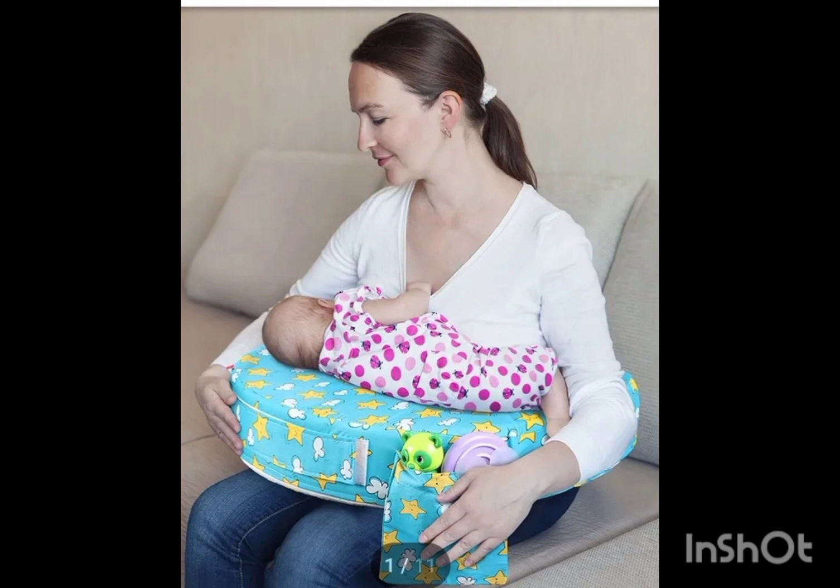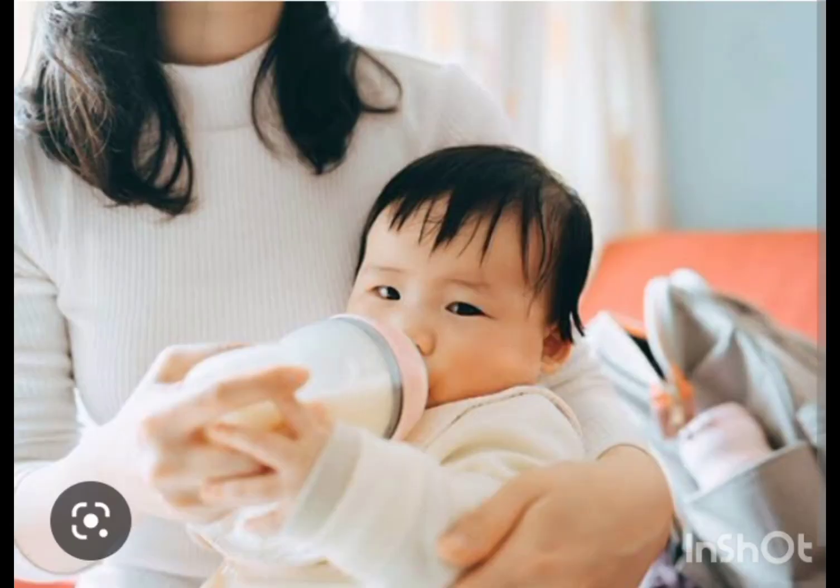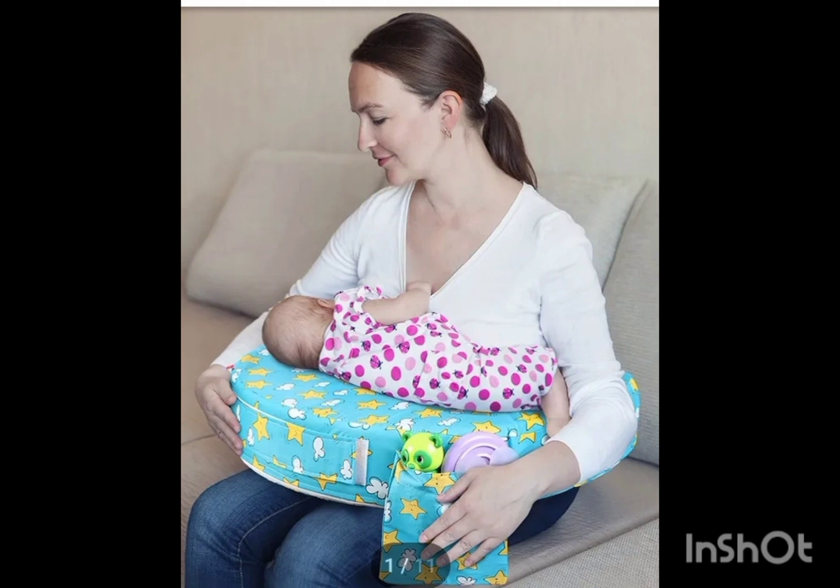So see, if we give bottle feed, another disadvantage is that there is no bond between the child and the mother. Bottle feed could be given by mother, father, anybody. They'll just prepare it and give it to the baby. But breast milk brings a good attachment between the baby and mother, a good relationship bond. It develops a good bond between the mother and the baby. That's breast milk's another importance. Instead of giving bottle feed, it is better to give breast milk.